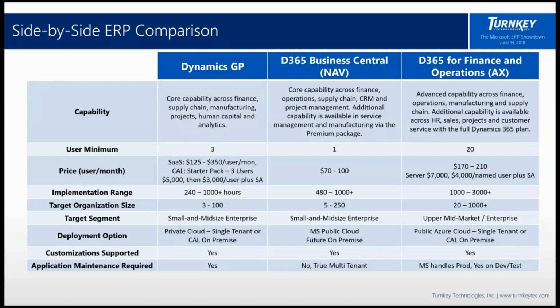So target segment, small, mid-size, GP, small, mid-size, NAV, but NAV can creep into the enterprise. And maybe the enterprise word shouldn't be on GP. I said we had some billion-dollar companies. It's a financial hub. It's SQL Server. It can get huge. I can cluster that thing. You know, I got an $800 million company that's running 10,000 invoices a week into GP. There's augmentation, and it churns. He doesn't want to come over and spend $2-3 million and move to AX. $2-3 million, okay? So I'm not sugarcoating that. But for that org, the implementation would go crazy. But AX, absolutely, upper mid-market enterprise. Again, you get into that, people on QuickBooks that think they're going there.